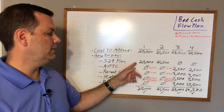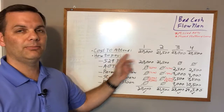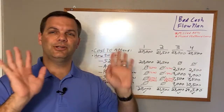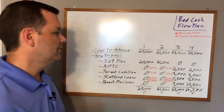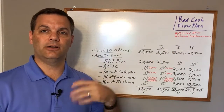So for the first 2 years, they used $20,000 of their 529 plan to pay for year 1. They used $21,500 to pay for year 2. Done. 2 years covered with the 529 plan. Sounds great. Let's keep going. For years 3 and 4, they're now going to cover this out of cash flow and out of loans.